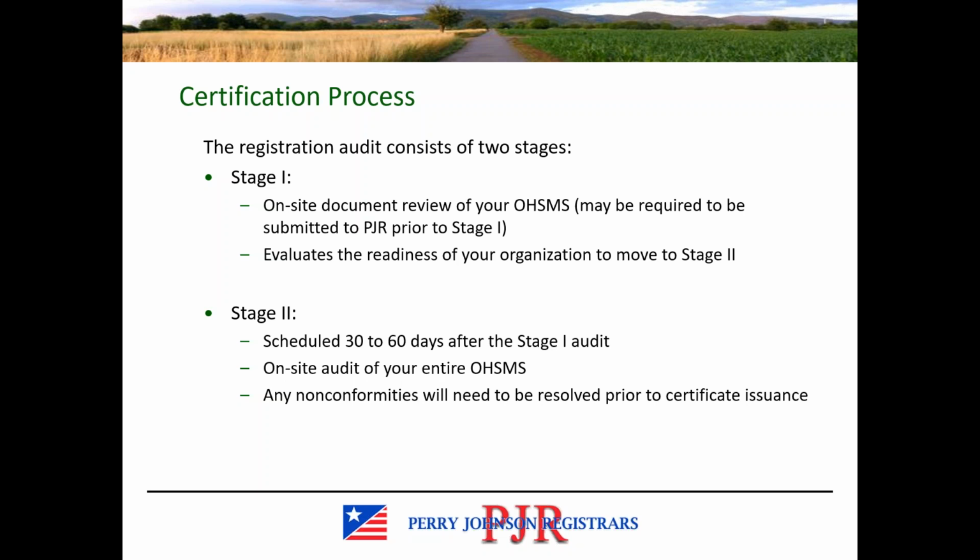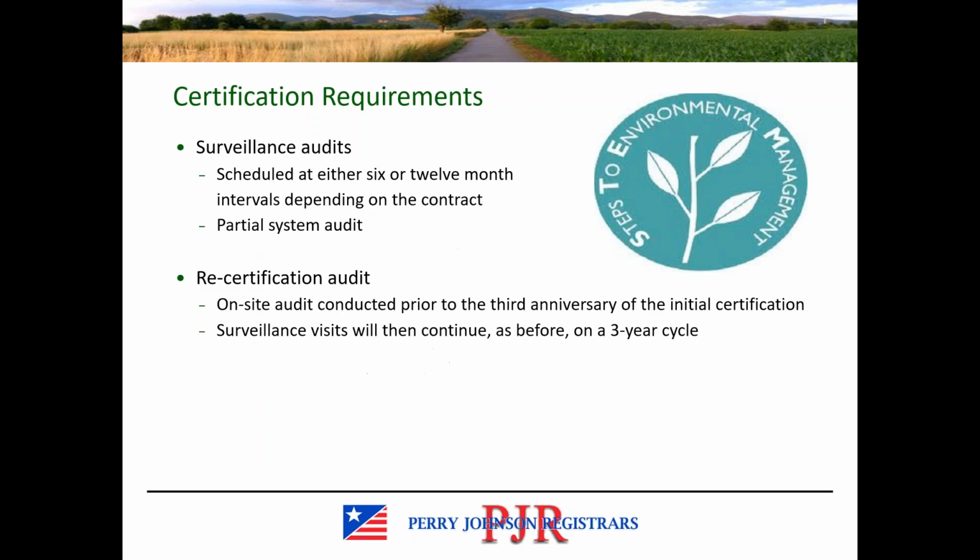This would definitely be on site. It would include interviews of employees, observations of the work that's going on and the work environment itself, sampling of the processes to test the effectiveness of the system, to assess whether or not it's meeting the requirements of the standard, whether it's been implemented effectively. This audit, the stage 2 audit, as well as any audits after the stage 1, could potentially result in nonconformities, which would need to be addressed by the organization through the corrective action process and resolved before a certificate could be issued. Once a certificate is issued and certification is obtained, you are on a 3-year surveillance cycle.